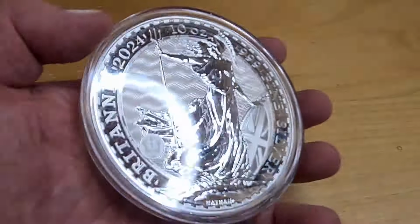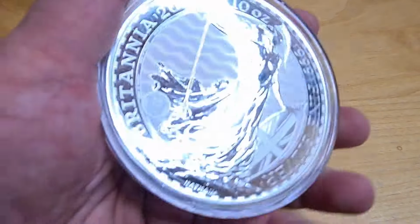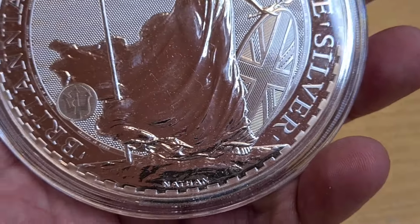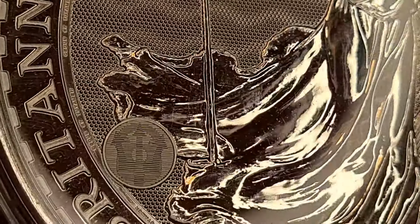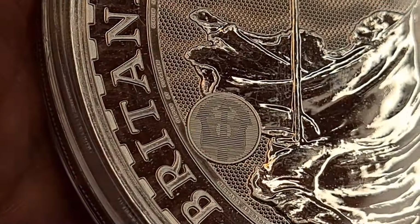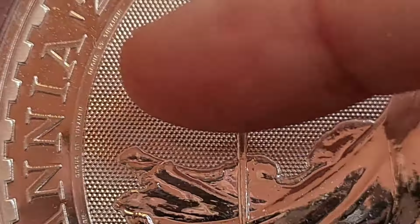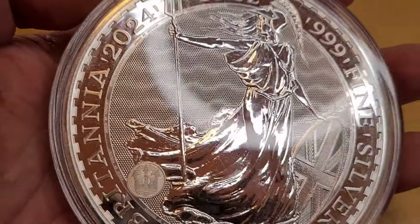We have Lady Liberty here, as you can see. It does have that reeded edge. It comes in a somewhat domed capsule, which is rather nice. As you can see there, 10 ounces, 999 fine silver. We also have the lock and trident as we flip it. You can get the trident there, flip it and you get the lock there. So, nice security features. Also, these wavy backgrounds along with the mill dots. It's much easier to see if I zoom out. You'll see the waves as it comes.